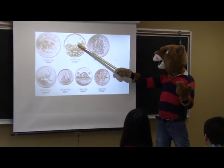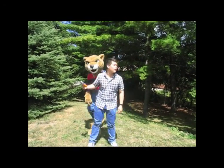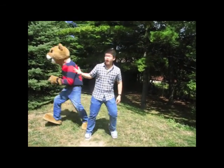Explain Canadian money, showing the worth of each coin and bill, and how much of each of these they will need to buy certain items. Warn students not to carry too much cash on their person.